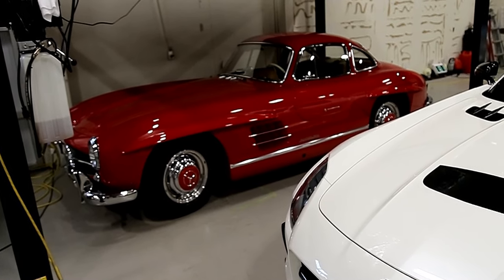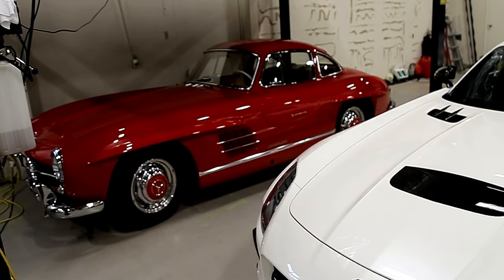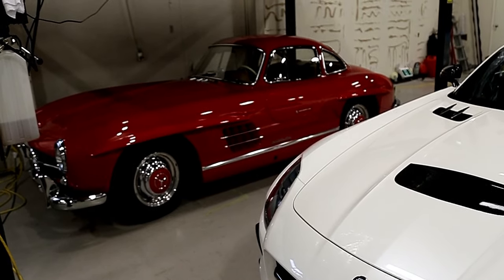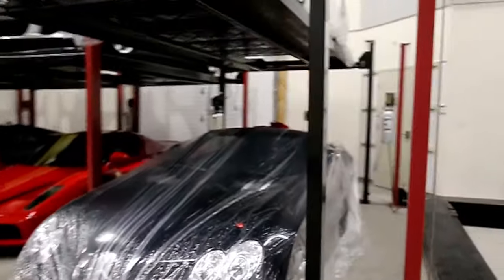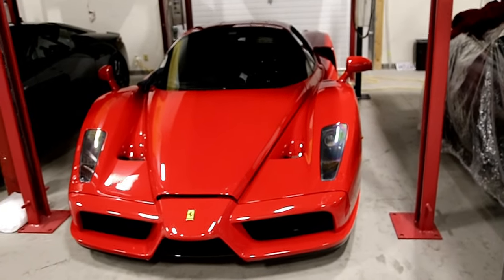300 SL Gullwing. In red. Absolutely perfect example. I've never seen anything so beautiful in my entire life. So we've seen the SL65 Black Series, and if all goes well, this is today's birthday ride.